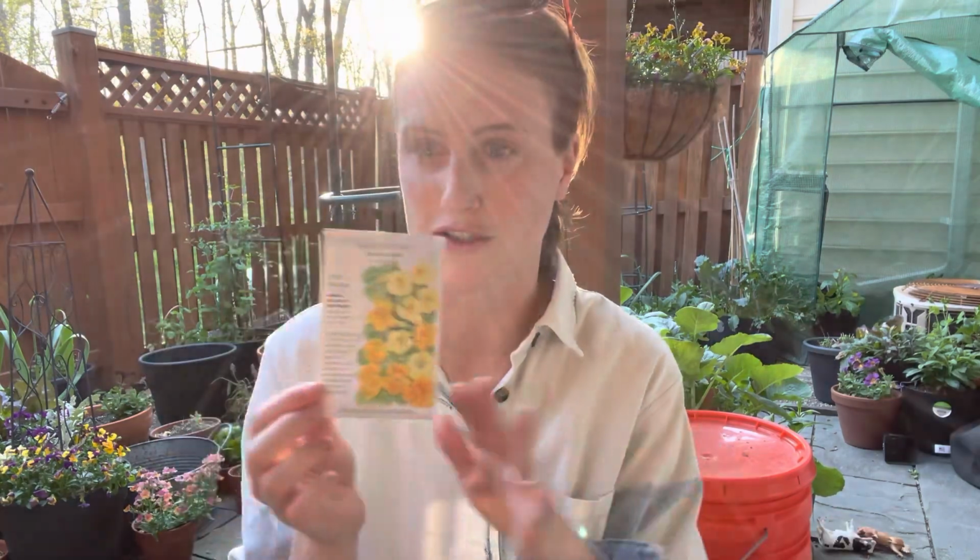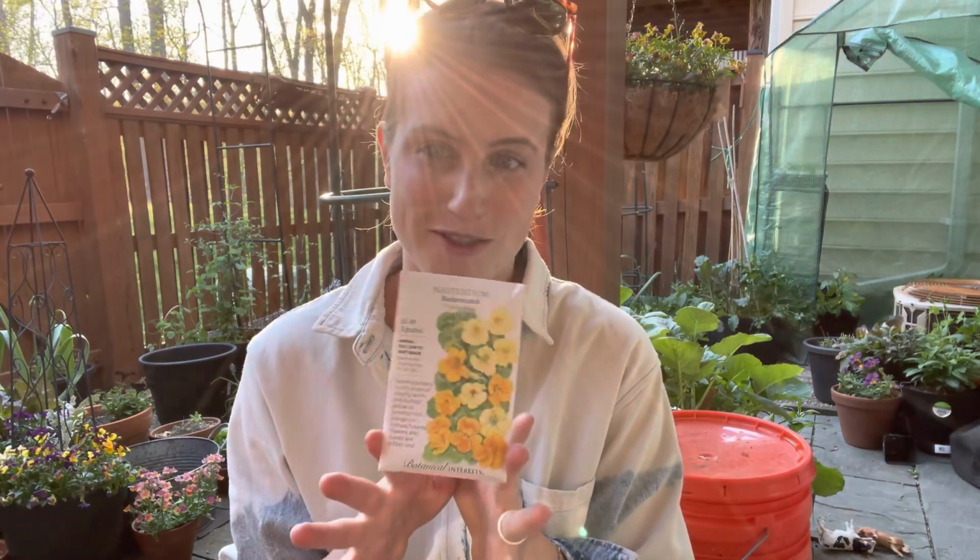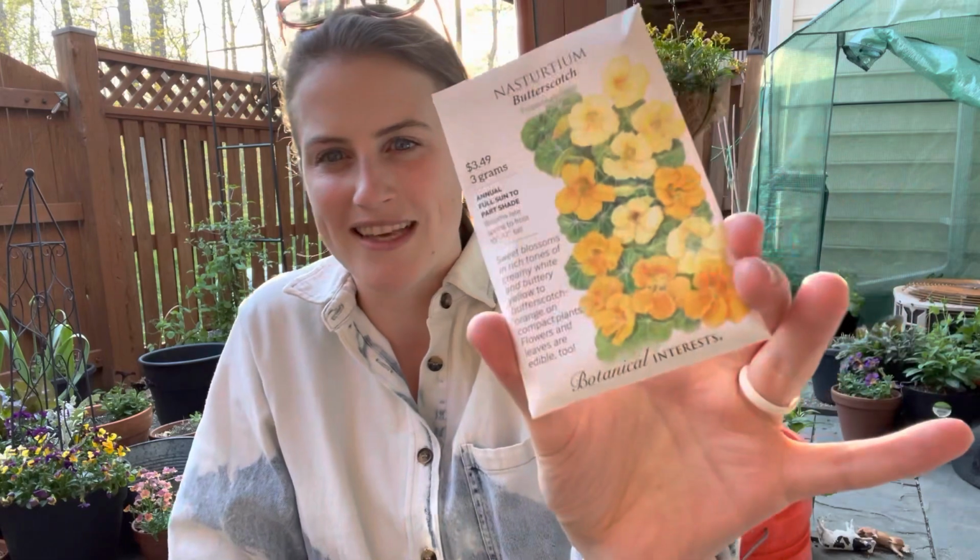And then I pulled out some butterscotch nasturtiums. I absolutely love nasturtiums. I think they're such a pretty plant. They're just so classic.